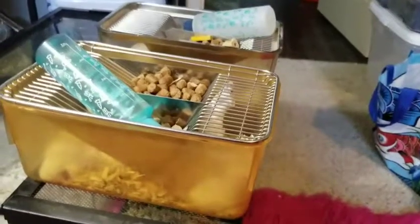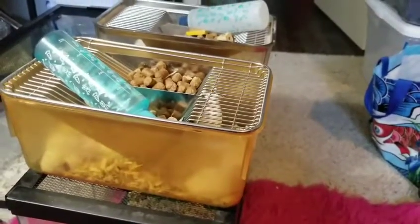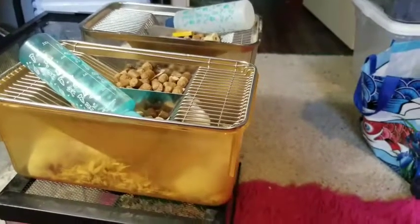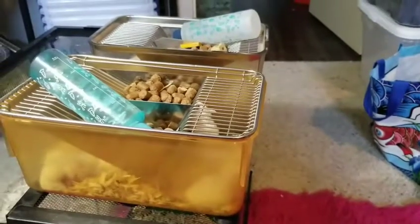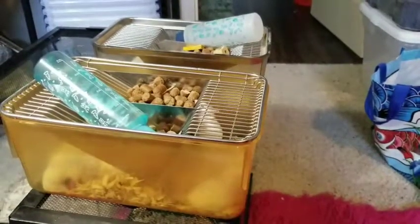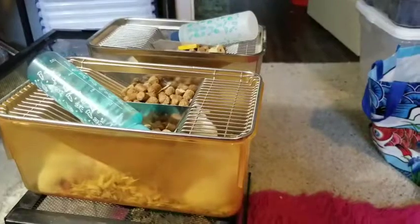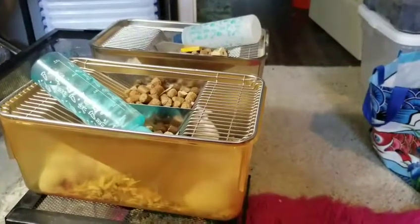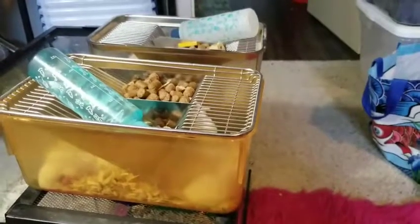But hopefully in the next week or so I'll be making a mouse rack with my buddy, and I'll be able to hold a lot more mice. I'll be able to breed a lot more mice, and when that happens, I'm gonna go get a CO2 tank and start euthanizing, and hopefully start selling some frozen mice. We'll see how that goes.